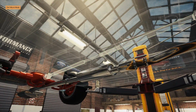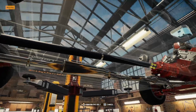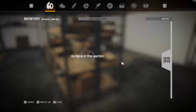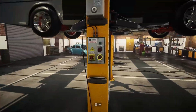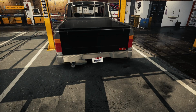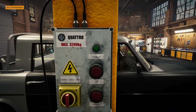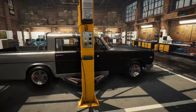Let's get the driveshaft in place. Good. And there we go. I think we are pretty much complete. I don't have the license plate on here. Let's go grab one. Slap that on the back. Right there.